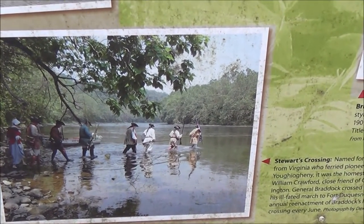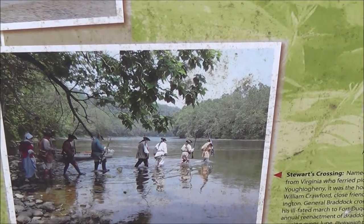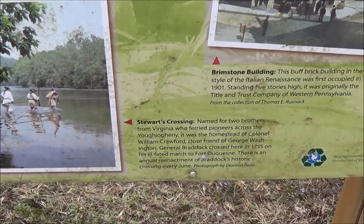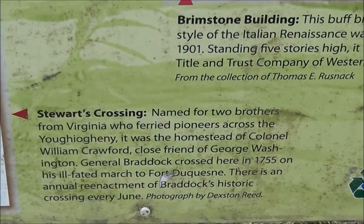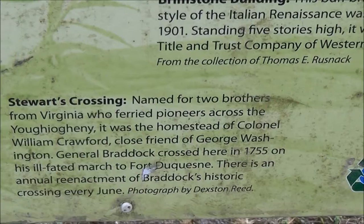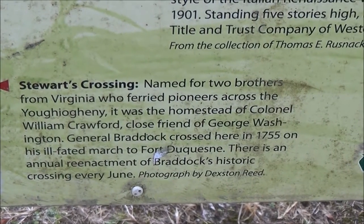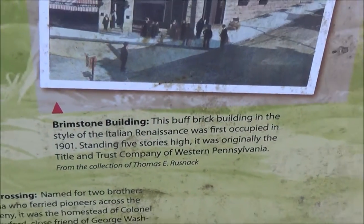This would be Stewart's Crossing. During the French and Indian War. And see the date there? General Braddock's crossed here in 1755. Let's go up here. The Brimstone Building.